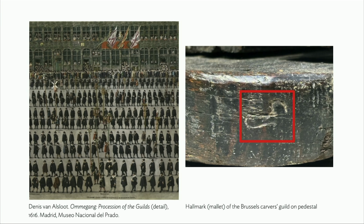All of this meant that Brussels was a highly desirable place for artists and artisans. Not only was there an active market, but the guilds worked avidly to argue for the strength and the privilege of the artists who were members of them.